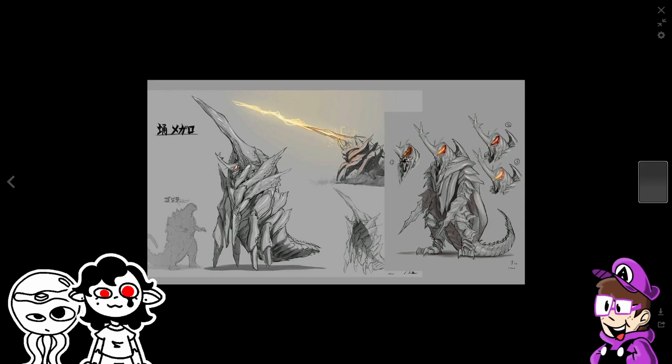Oh, we're getting into those shorts that were recently made. Those 3D animation ones with Gigan and the Megalon ones. Yeah, where it's Godzilla Jr. from the Heisei era, all grown up. This is sick. This is awesome. This is what I'm talking about, man.